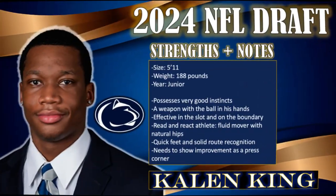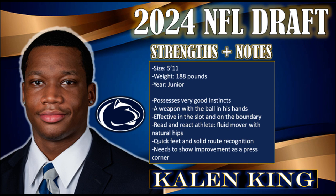The biggest thing working against Kalen King, as it turns out, might be his ceiling evaluation, as opposed to any glaring flaws on the football field. At 5'11", 190 pounds, he's around average size for a cornerback, without quantifiably elite athletic traits. He has great speed, explosiveness, and fluidity, but for his size, he's not in the top 5 or 10%.